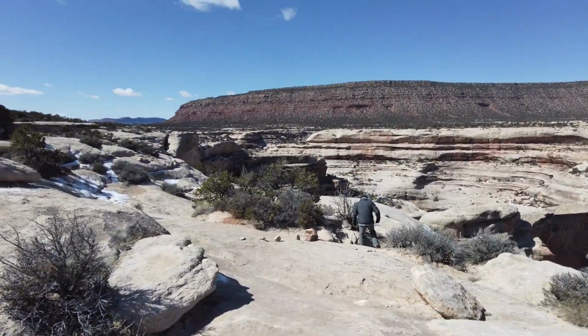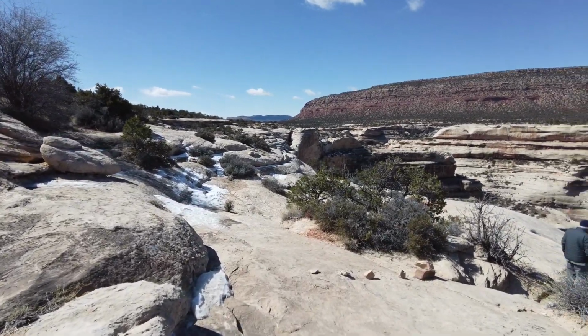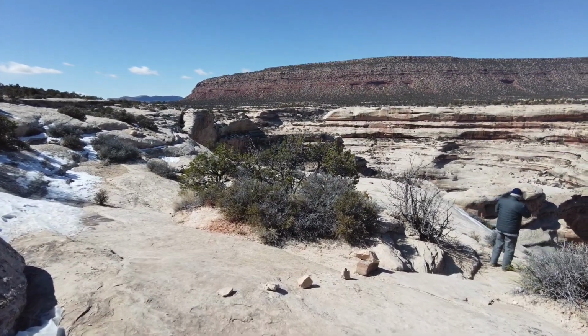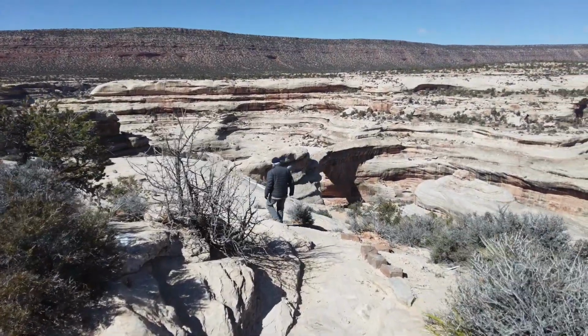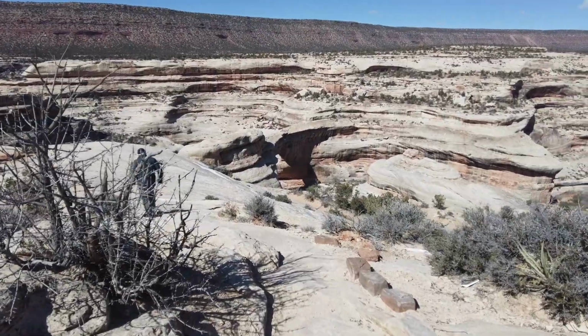We just left the parking lot for the trailhead. We're going to go down to the Sipapu Bridge. It's about a 500-foot drop into the White Canyon, and there's a couple flights of stairs and some ladders.